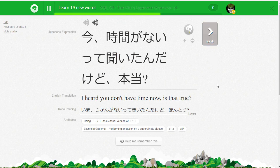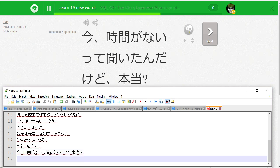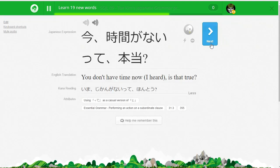今、時間がないって聞いたんだけど、本当？Alright, then the next one's going to be even abbreviating more. 今、時間がないって、本当？ And that's just abbreviated more. 聞いたんだけど, and then that's kind of implied.